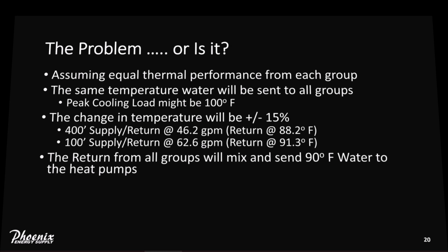But the return water all comes back to the return manifold where all 23 circuits are going to mix together and average out to be 90 degrees. That is then sent to the heat pump to pick up that heat of rejection from the air conditioning load.